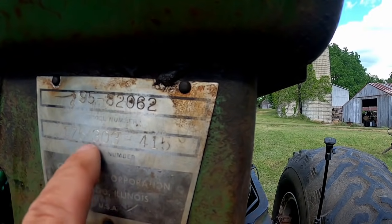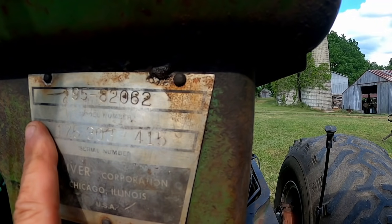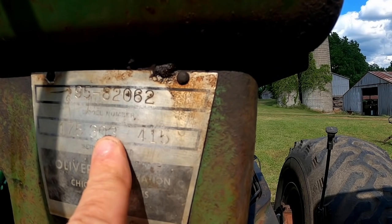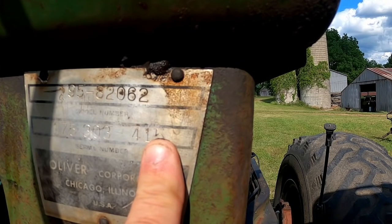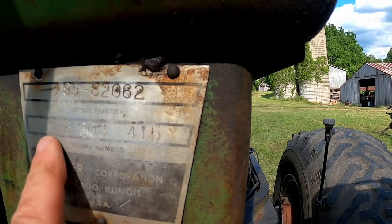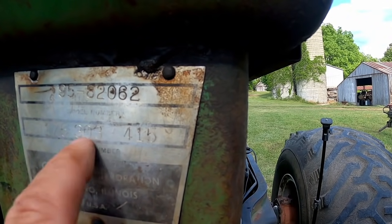Then on the next line, we got your serial number, and all Oliver tractors were sequential serial numbers. There are some gaps in there where they jumped up for reasons they had, but Herman here is 175303. And then after the dash is 415. That's his transmission code, which is a 1950 front wheel assist transmission. Now the next tractor down the line probably was a 1950, but 175304 could have been an 1850. It could have been a 1750, but whatever tractor was down the line next got the next number.